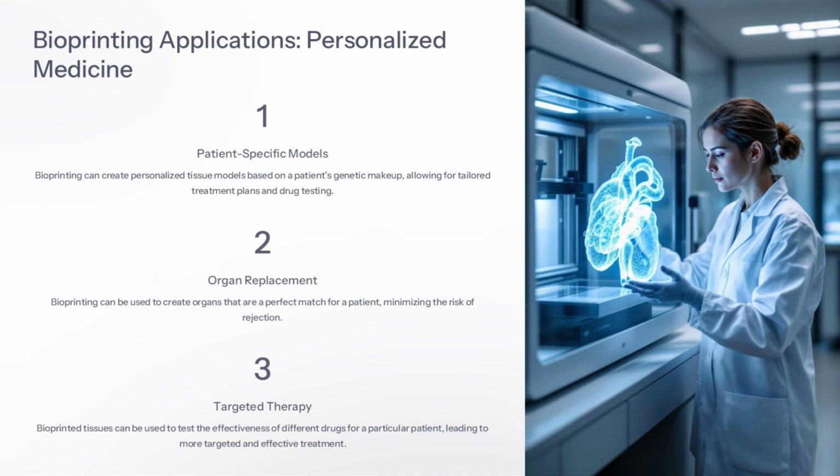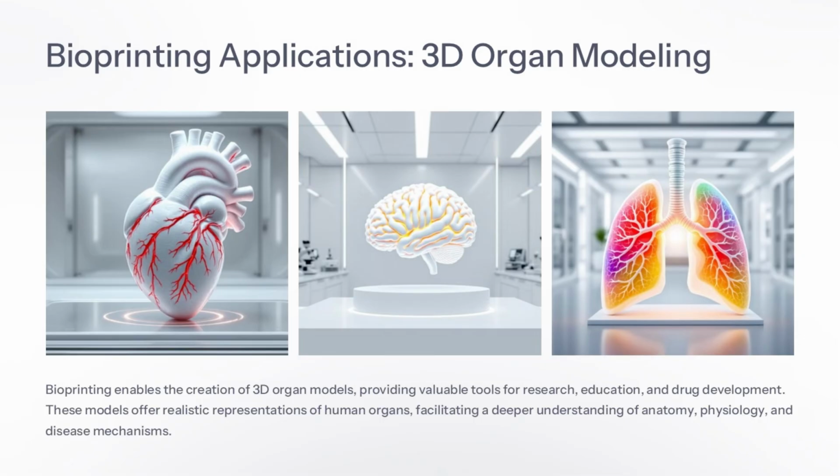Bioprinting is a powerful tool that is transforming drug development and toxicology testing, helping to bring safer and more effective medicines to patients. Bioprinting is a powerful technology that allows us to create personalized medical solutions.